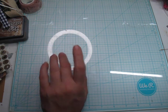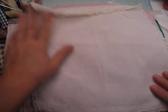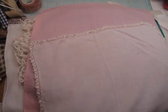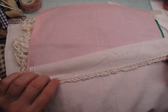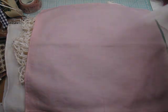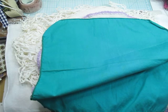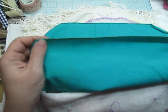But there's more. There's more, you guys. Let me grab another handful. Got some more white ones. This one has some pink and white variegated thread that's crocheted around the outsides. Really cute. And then we've got a plain pink one and a plain teal one.